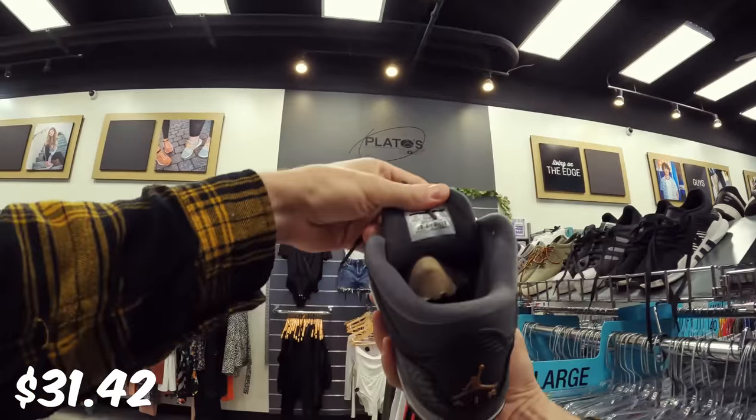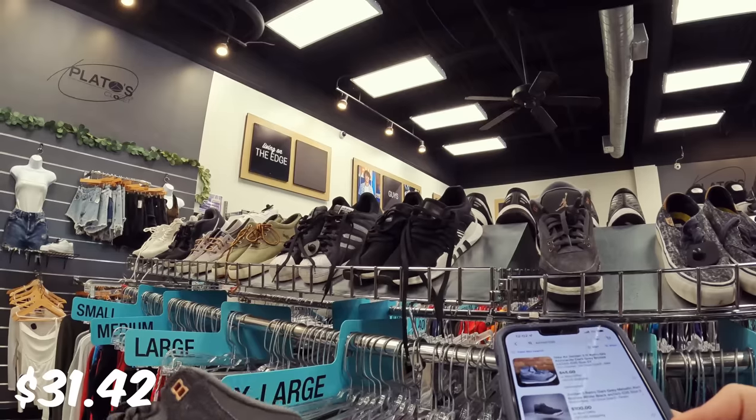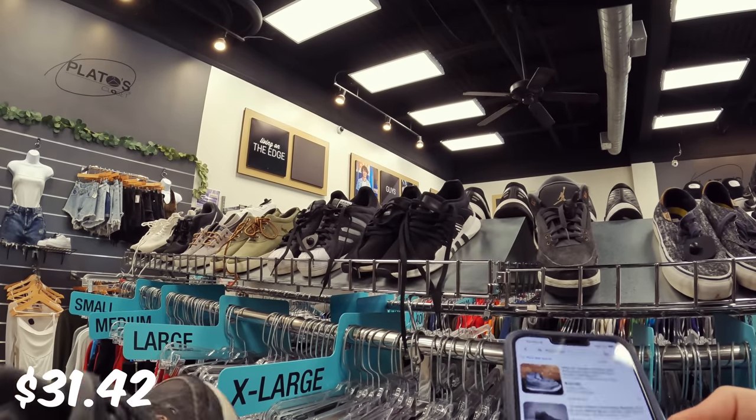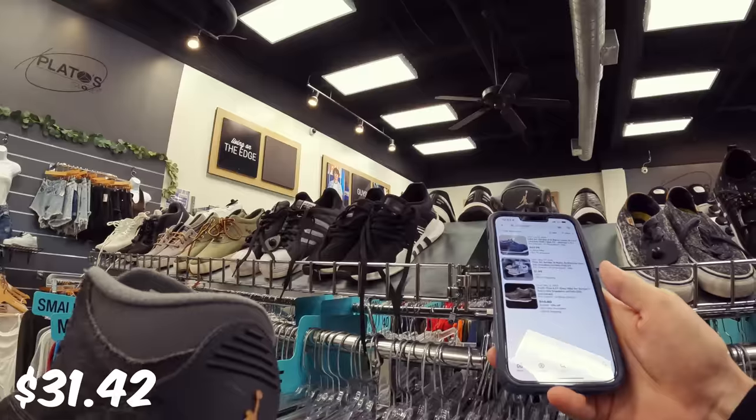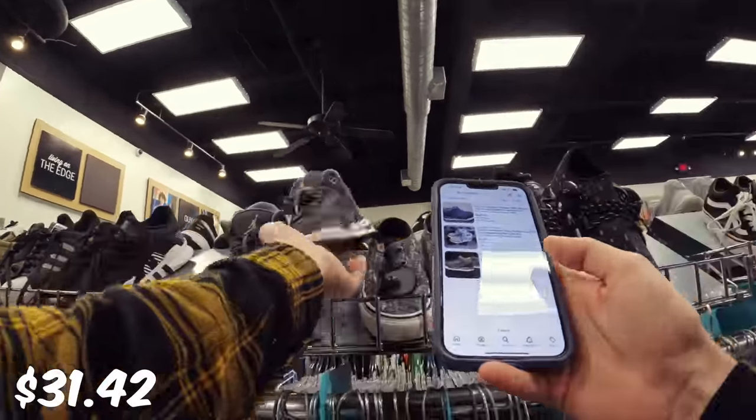And they got the little cardboard in there. Let me check the price. The Air Jordan 3 Anthracite Dark Gray. Sold listings looking like, eh, $50. Just sell them for 40. Nah, I'm good on these.